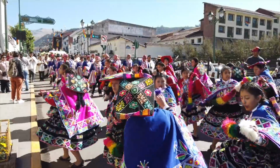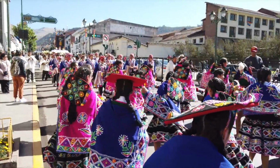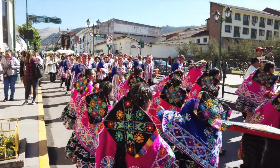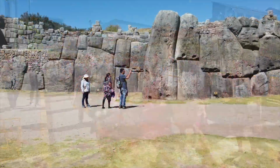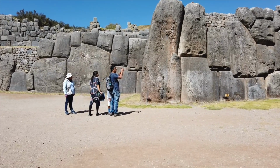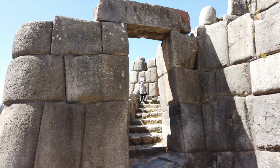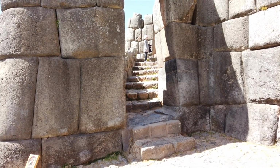During the tour, there will be lots of festivities going on in the streets of Cusco, because it is the annual Inti Raymi Festival of the Sun. We'll also be going to Sacsayhuaman, where you see these massive megalithic blocks and this huge gate, again, not built by the Inca, but inherited by them.